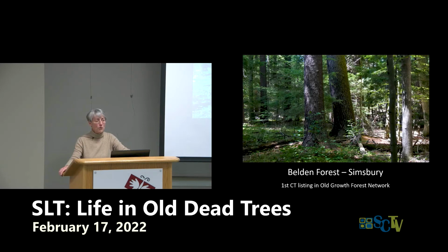If we don't let them grow old, we won't have these magnificent old things. But the interesting thing is, it could be blown down tomorrow. We have a big windstorm, they could all be blown down, and that would reset the forest clock. But that's part of the natural process.